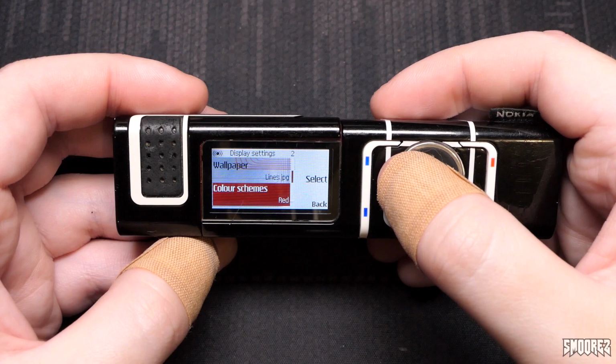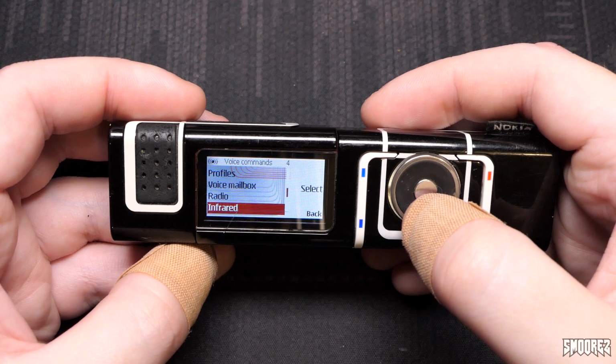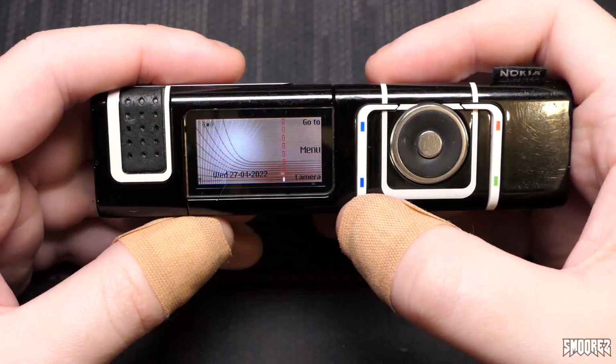Time and date settings, pretty self-explanatory here. Personal shortcuts, so you can have voice commands for profiles, voice mailbox, radio, infrared, voice recorder, call register, audible alerts, and back to profiles. So let's just say a voice recorder, which says record. So press start, then speak after tone. Open. That'll do. All right. And now to use your voice commands, you just hold the lower left key.